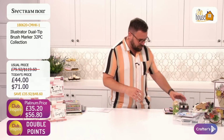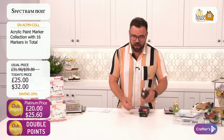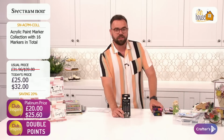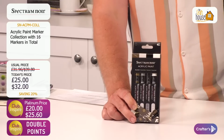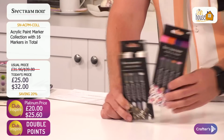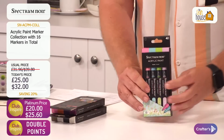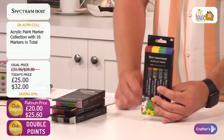Right, next up, the acrylic paint markers. Love these. Let me run you through what you're getting here. They were launched on Tuesday, so they are a very recent launch. They are acrylic paint in a marker application, which means you can write with them, you can paint with them, you can draw with them. There's so many things, and they go onto so many different surfaces. So you've got your essentials, you also have your jewel, you've then got pastel, and you've got the bright in there too. £25 or $32.